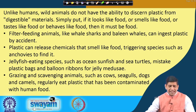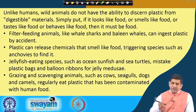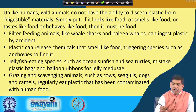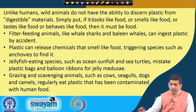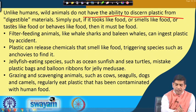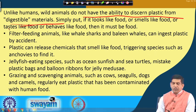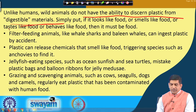Unlike humans, wild animals do not have the ability to separate plastic from food. They don't know what is plastic and what is food. They don't have the ability to discern plastic from digestible material. Simply put, if it looks like food, smells like food, tastes like food or behaves like food, then it must be food. That's their concept. So they end up consuming a lot of plastic-based stuff.